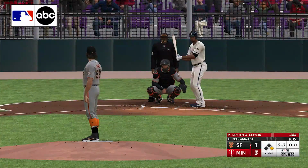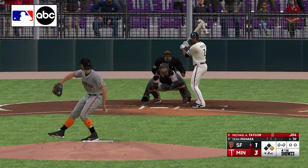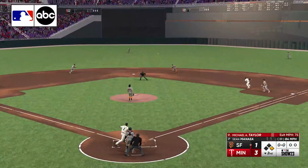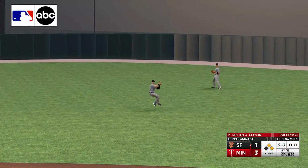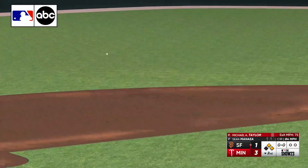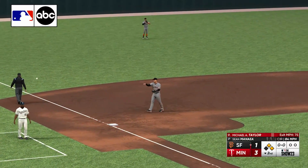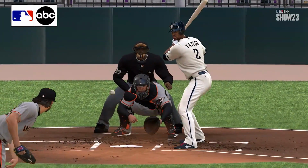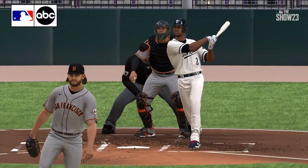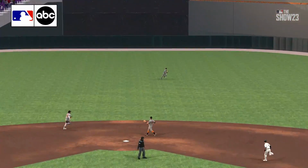Man at first, and here is Michael A. Taylor. And a liner out into right center for a base hit. That's back-to-back singles for him. To me, it's just a really controlled, balanced swing. He wasn't trying to do too much with it. Just stayed disciplined, got the barrel to the ball, and put it in play.